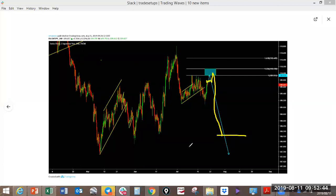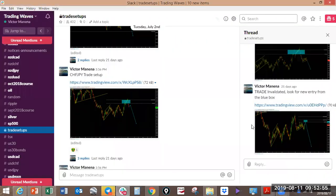Okay, so this has actually pushed back higher. You can actually exit these trades because it can reverse from here. Okay, so you can exit this one. It's played out amazingly well. All right, so those are all the trades in the last couple of weeks, basically in the month of July.